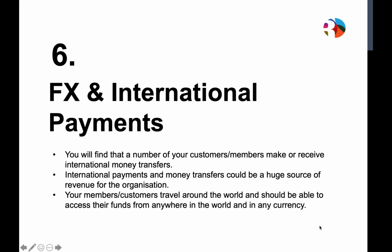So if you understand that your members, let's take for example Caribbean credit unions, you would find that a lot of your members have family in the US or in the UK and they do a lot of money transfers. So why don't you make it easier for your members to receive these transfers straight into their accounts with the credit union, and then they can do anything with it from there. If your core banking application is open enough, you can plug in APIs from third parties that will enhance your banking application to be able to do foreign exchange and international money transfers.